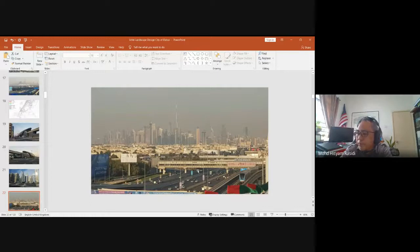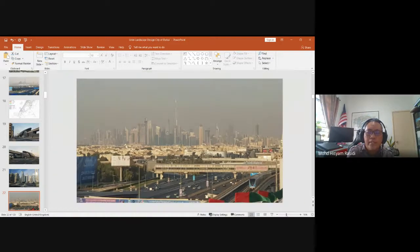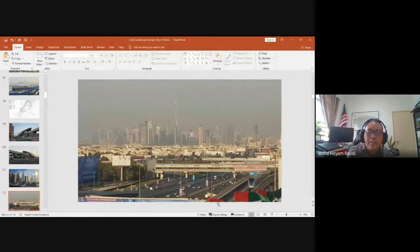That's why, when we talk about the urban landscape, normally in the city we can find different typologies: the zone of the city center, the zone of residential area, and the suburban area. You can see the white color shows the housing at the suburban areas. This metro connects the suburban areas and the central business district, including of course the city center, where you can see the skyline of Burj Khalifa and other skyscrapers of Dubai towers.